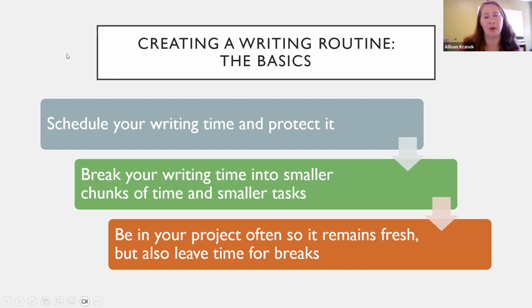We've already talked a bit about goal setting and breaking writing time into smaller chunks of time, into smaller tasks. So we can look at that in a moment. But again, I know a lot of people feel like, I haven't been writing, I'm behind. And so the strategy then is to do what we might call binge writing and to just say, okay, I'm going to write for 8 hours today, right? That's a lot.